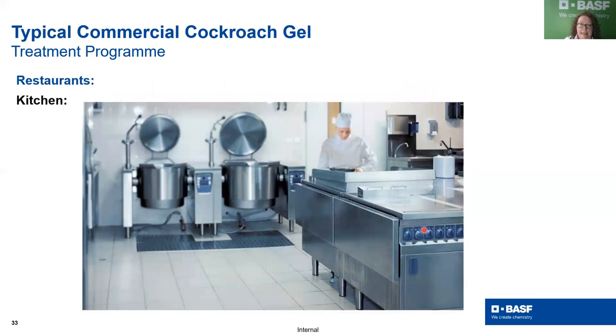Kitchen. In a commercial kitchen, you need to be focusing on fryers, the drawers, the hot drawers, the cooking stations and the prep stations, under the sink, behind electrical appliances, again with the sockets and the mixers, anywhere where the cleaning is not going to be great because that's where the food source is going to be.